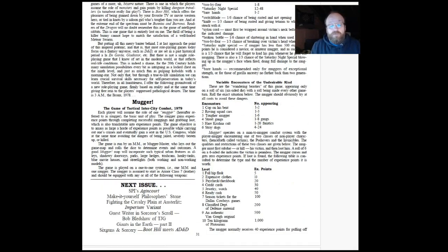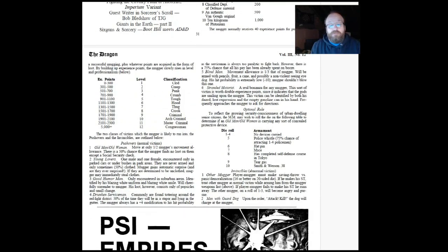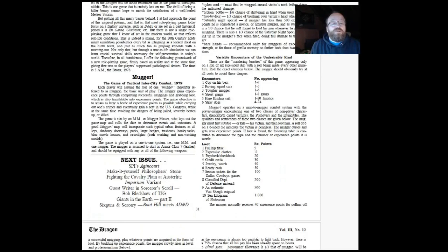Okay, so this is a game called Mugger, right? Each player will assume the role of one mugger, hereafter referred to as Mugger, the basic unit of play. The mugger gains experience points through completing successful muggings and grabbing loot. The game is run by an MM, or Mugger Master, who lays out the game map and rolls the dice to determine events and outcomes. A good Mugger map will incorporate such typical urban features as alleys, shadowy doorways, parks, large hedges, trash cans, what's a honky tank? No idea what a honky tank is. Blue movie houses? Sadly, I know what those are. And street lights, both working and non-working models.